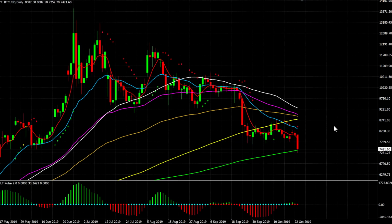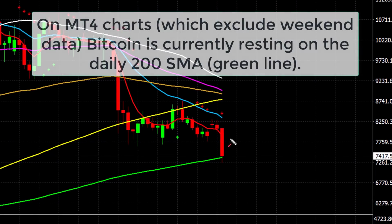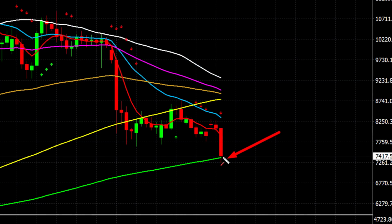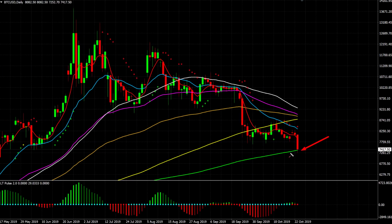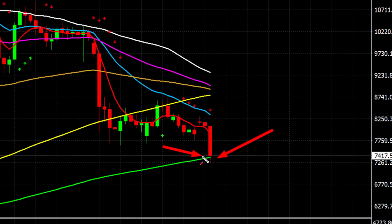By the way, before I finish the video, I just want to mention something else here as well. On the MT4 chart, on the chart that excludes weekend data, there is a level here that is worth just keeping an eye on, and that's a 200 daily moving average on the chart that excludes weekend data. Now, as you know, the charts which exclude weekend data, like MT4, they have different levels. So here, the green line is a 200 moving average here, which currently is where Bitcoin is resting.